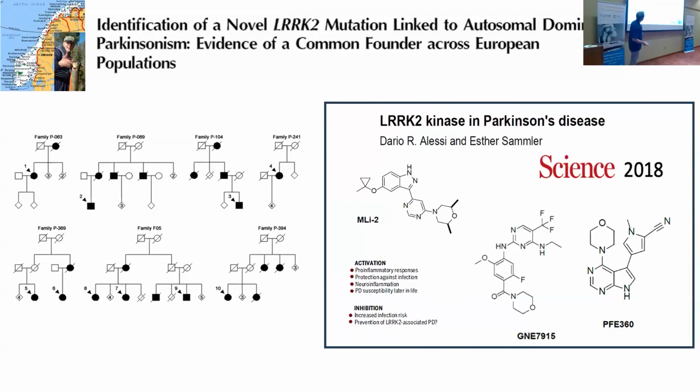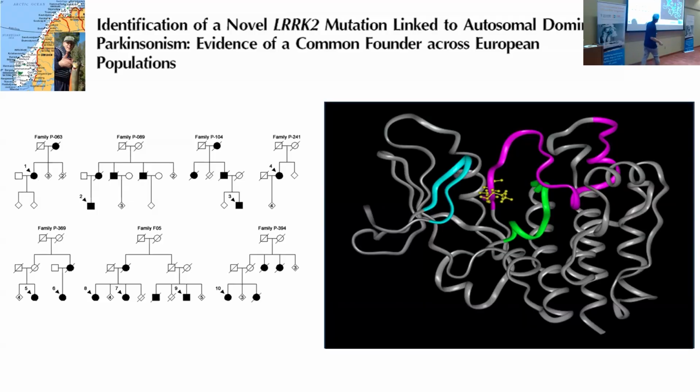And they all have the LRRK2 G2019S mutation. When we discovered the mutation, we found it was here. It's the start of what's known as the activation segment, that bit in purple. So this ribbon of protein covers this cleft, this hole, if you like, where substrate comes in and becomes phosphorylated. We know what the substrate is now, it's called RABs, RAB GTPases. But they come into that pocket and become phosphorylated.